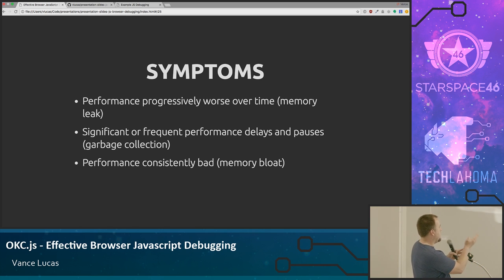Memory leaks are progressively worse over time, stuff you're not cleaning up. Performance delays and pauses are usually due to garbage collection. What this means is you have so much stuff in browser memory that you're forcing the browser to do a garbage collection. And when the browser does a garbage collection, it has to pause execution because it can't garbage collect when you're adding more stuff in memory. So it has to pause execution, do its garbage collection, and then resume.